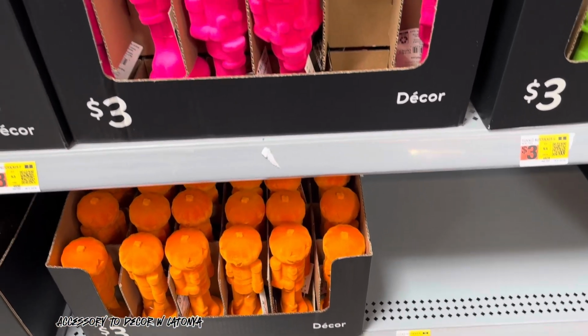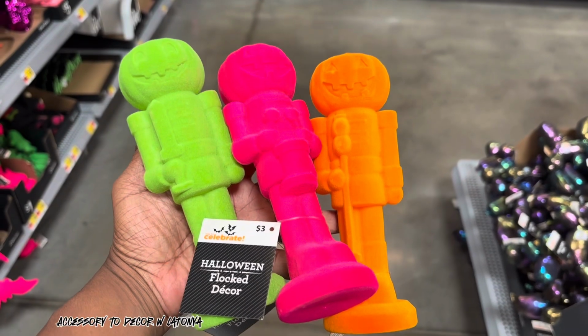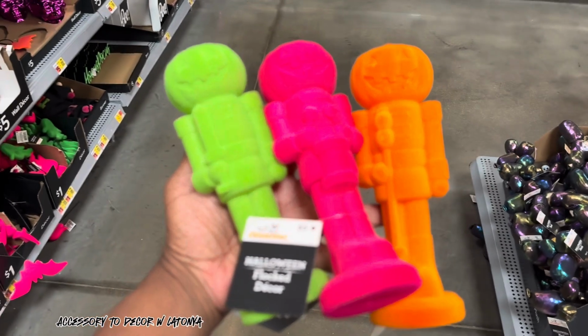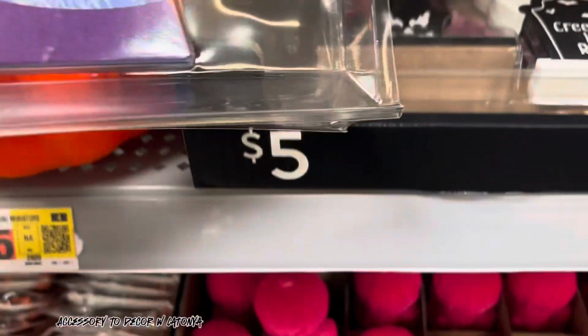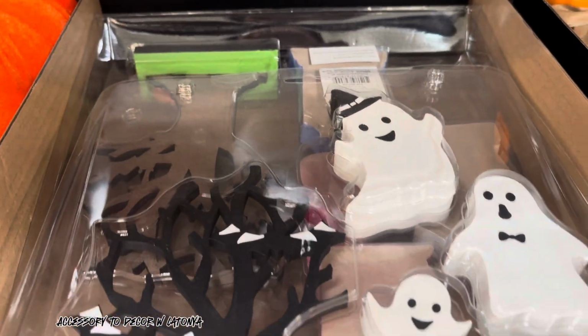Oh, I just love nutcrackers. If you've been here with me for a while, you know I love nutcrackers. And yes, nutcrackers for all seasons. They make them for all seasons. Some people think they're just for Christmas, but they make them for 4th of July, St. Patrick's Day, Easter, Halloween, all seasons.